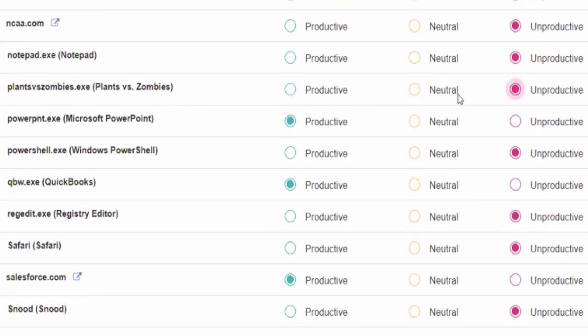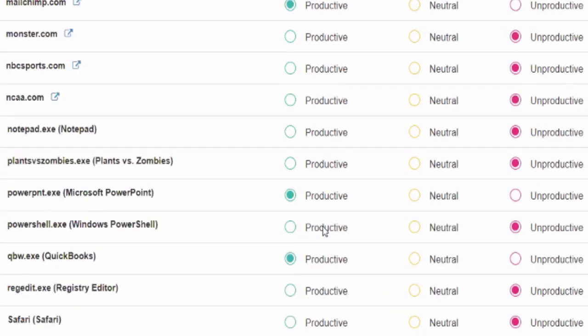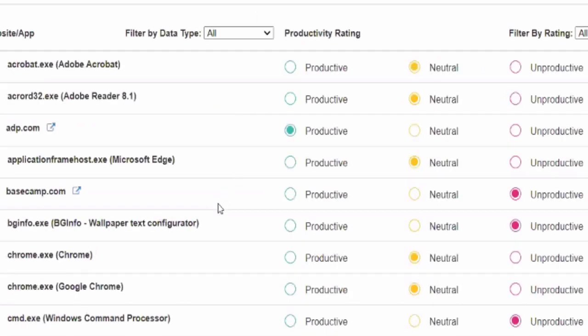Plants and Zombies, of course, would be classified as unproductive. Spotify, I would leave as neutral. Or you can flag it as unproductive, but generally just listening to music is actually a good thing to do. But any of the other applications, and the good thing is you only need to do this once. You can pick which applications might be different for a different department, and you only set this up once and it's automatic. You control everything from here.